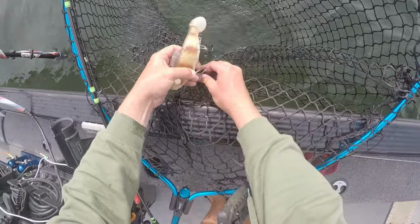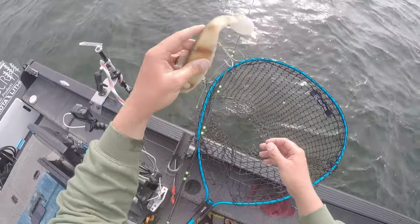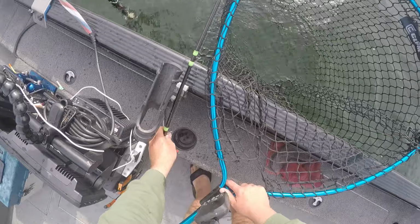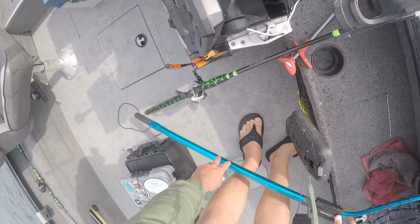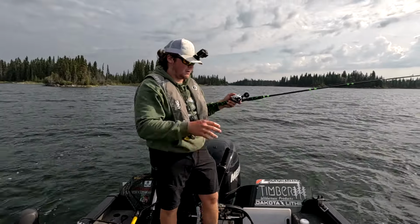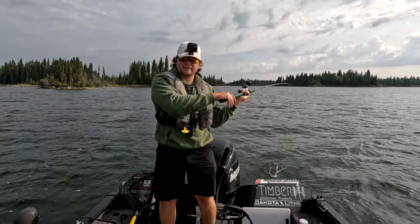I was literally just saying as that fish bit how they're so hard to beat, big pike, especially when they're actively feeding like this. And then that thing almost knocked me out of my boots. Wow. And I literally just moved over like 100 feet from where I was about 10 minutes ago. That was literally my first cast since I moved.